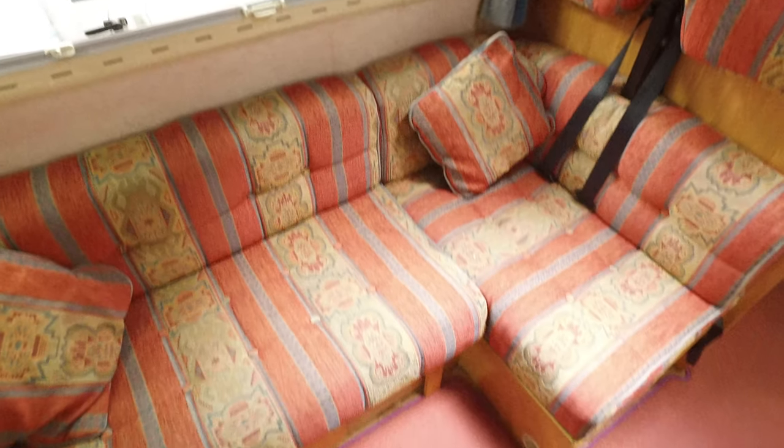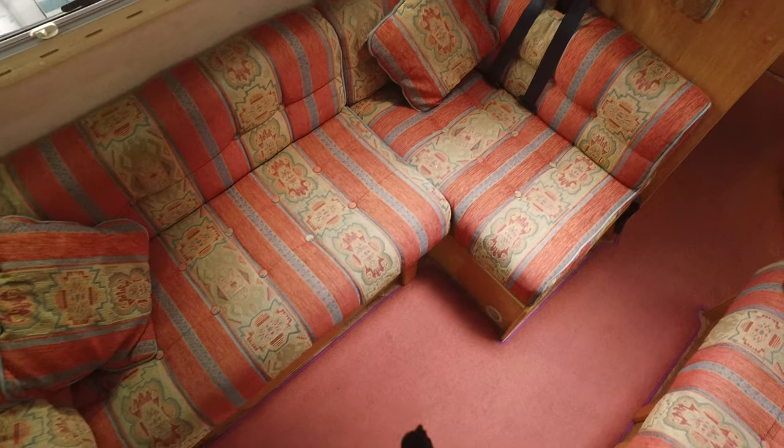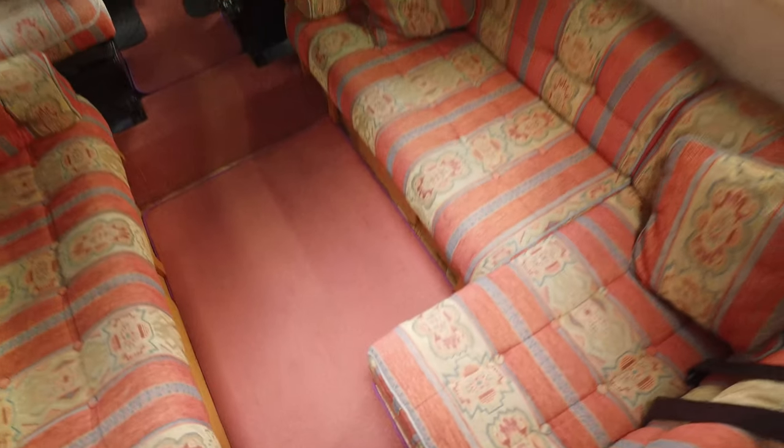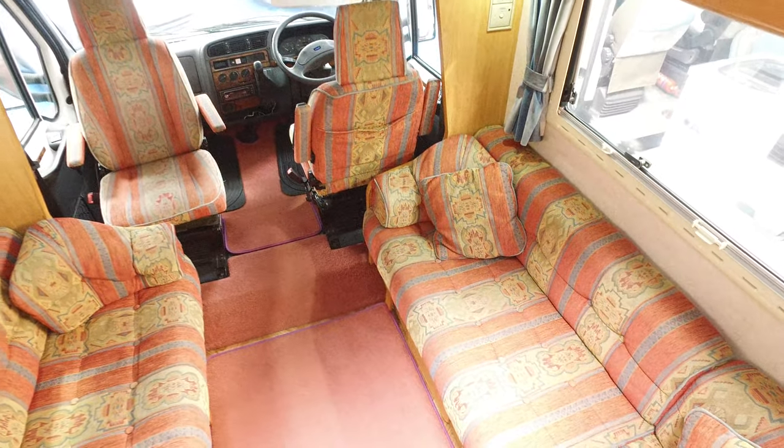And then you've got this lounge. Forward-facing seats, so they can be belted. This turns into a big double bed, if so desired. And a long sofa along on this side. Again, both of the internal seats are in really nice condition. This has definitely been a well cared for and loved motorhome, to say the least.